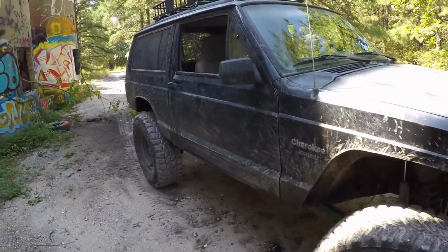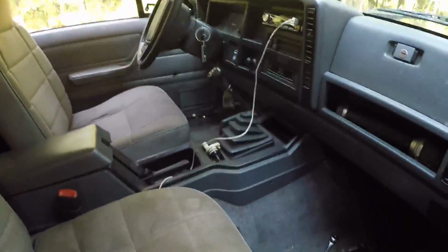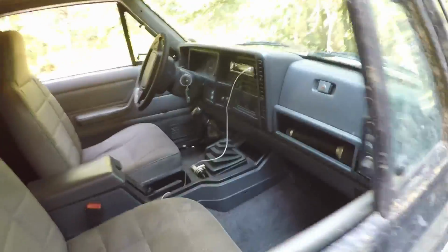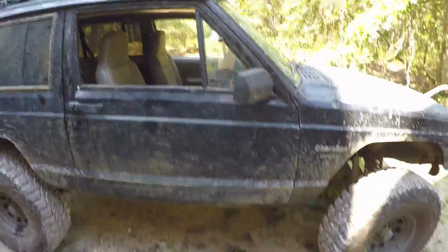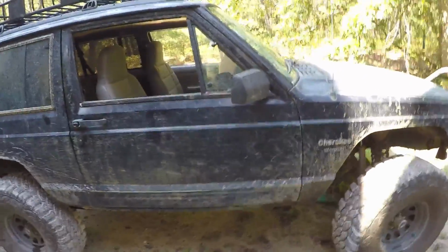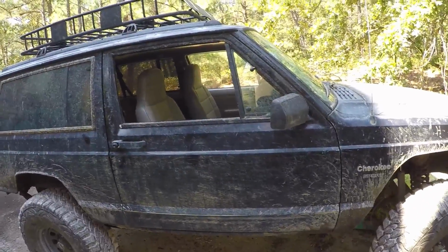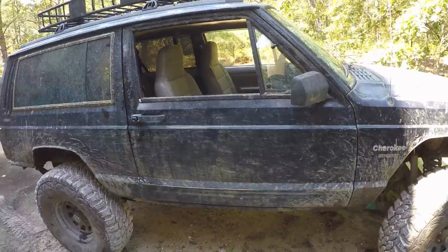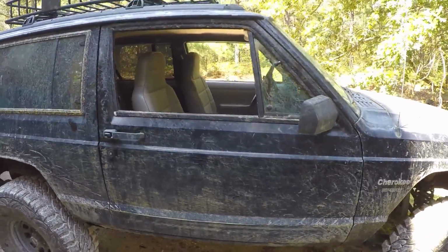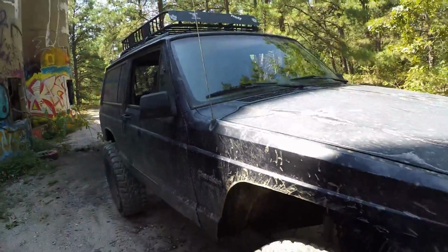Transmission-wise, the transmissions are really solid. If you have a 5-speed, the synchros will start getting a little bit tired as they get older. That's kind of common with any car, really. It's not necessarily just the Jeep Cherokee, but 5-speeds will start getting a little tired as they get older. That's just how it is. They're not that expensive to rebuild. You could probably get it fully rebuilt, new gears, new synchros, for around $800. So that's really not that bad.